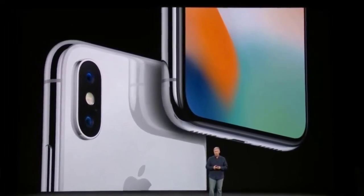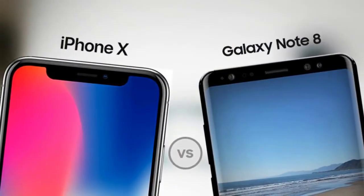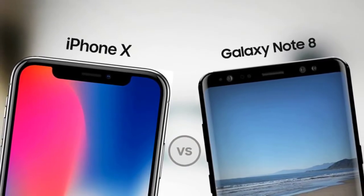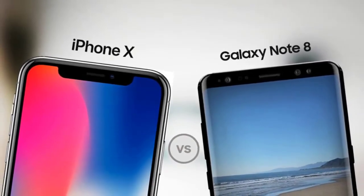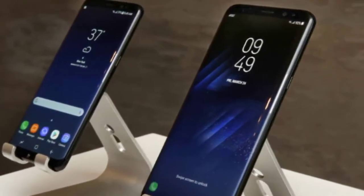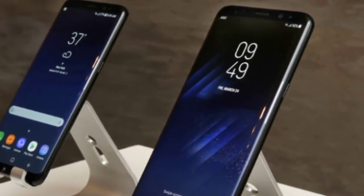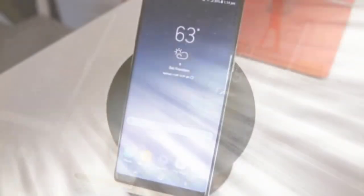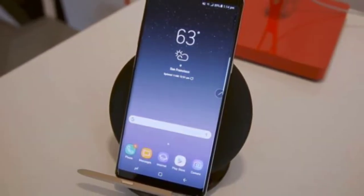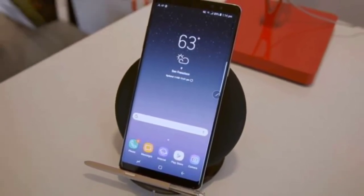11. Finally, let's talk about pricing and availability. The iPhone X will go on sale in India from November 3rd for a starting price of $1,113. The 256GB version will set you back a king's ransom of $1,599. The Note 8 on the other hand will go on sale in India for $1,060 from September 21st onward.